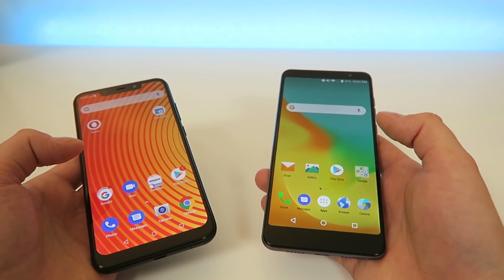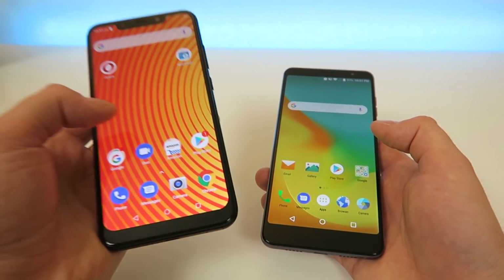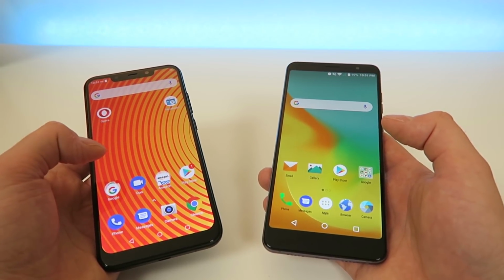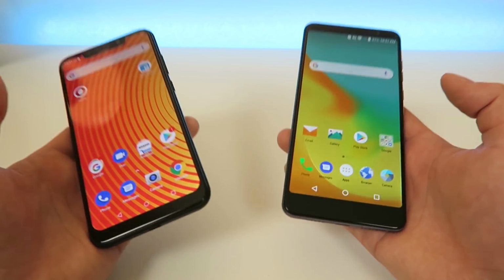So I wouldn't let the display be a deciding factor, but I do think that the BLU Vivo XL4 has brighter colors that kind of pop a little more than the ZTE Blade Max View, so you'll have to take that into consideration as well. But as far as the display goes, both phones do a great job in that department.